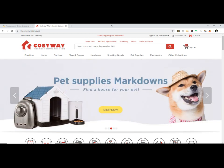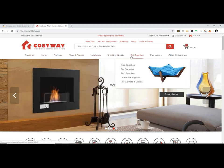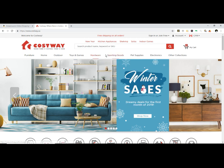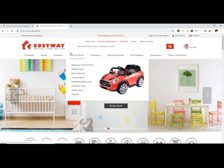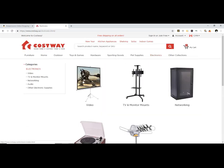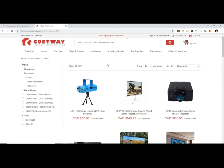So the research process for finding products from Costway is very simple, as with any other online supplier. You just want to search out some of the categories. Depending on what categories you sell in, you're obviously going to want to stick to those. I know we do quite a few videos on home, furniture and kitchen stuff, so I'm going to try to stick with a different category this time. Maybe toys and games, or maybe even electronics. Let's go electronics. So I'm just going to click the category. Next I'm going to pick a subcategory. Let's go video. Looks pretty good.